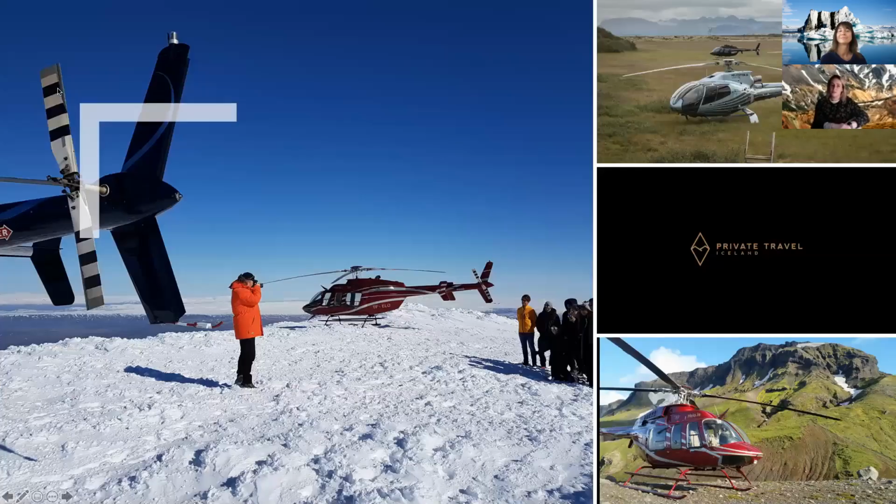Helicopter excursions, these can be done all year round, but obviously you have to remember, like with most things in Iceland, that the weather is in charge. So there's always times where we might have to adjust the itinerary, or the helicopters might not be able to take off, and we might have to flip days around. But the guide always speaks to the clients about that on the ground, and 9 times out of 10 they don't have any problems, and the suppliers are really flexible as well.